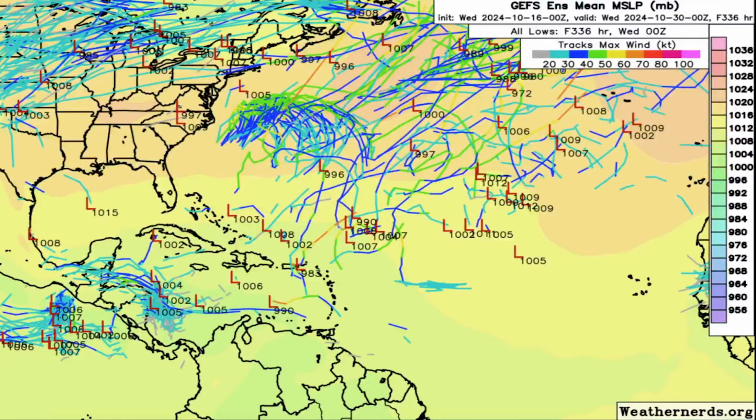So by far, this middle of the Atlantic system has a much better chance of development, as I've stated over and over again. This one is really low in the odds from the National Hurricane Center. So we're going to look at that in a little bit. Keep in mind, this is all nor'easter activity, not tropical, thankfully.